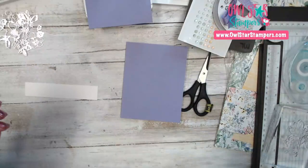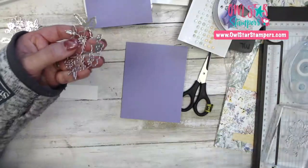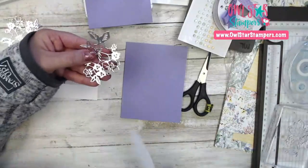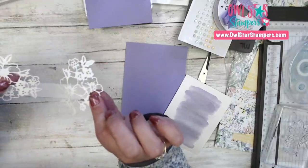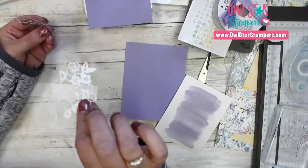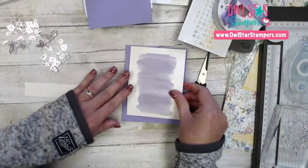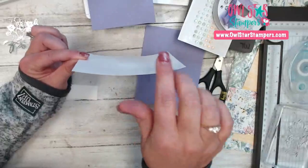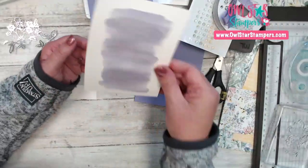So what we're going to do is, make sure when you die cut these, use those adhesive sheets. I thought of it after the fact. I always think about the things after it's already done. So I'm going to just add a little bit of liquid glue to the back, hopefully. Yes, I definitely get my creative side from her. So we have those. Okay. And when you add water to paper, it's going to curl a little bit. So what I do is I just add a lot of adhesive to the back so that it will lay flat eventually.